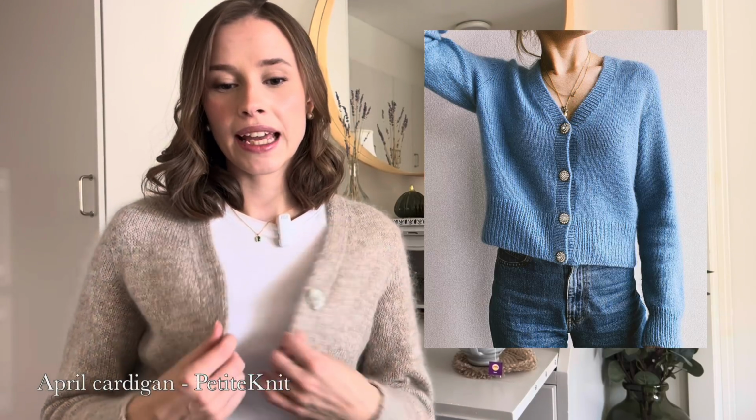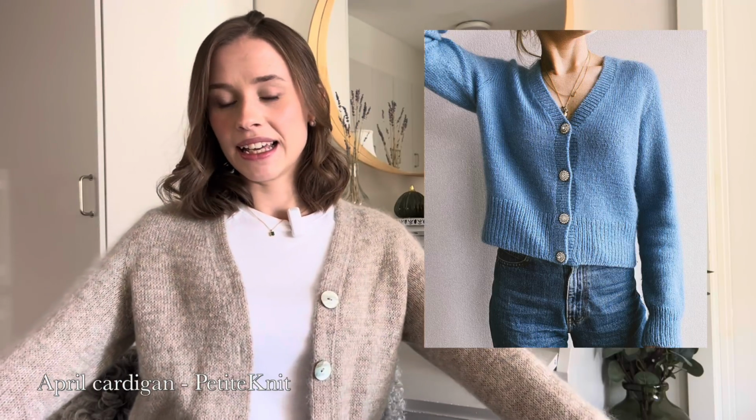So per usual, I will start off by talking about what I'm wearing. And today I'm wearing the April cardigan. It's a pattern by PetiteKnit. And it looks like this. It's a lovely, very basic cardigan. This is actually the second one I've knitted. I liked the first one so much, so I just had to knit a second one.